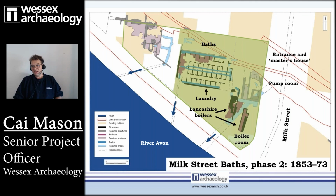The main addition to the building was this laundry block. You can see it divided into lots of little cubicles there with drains running alongside it. And the old part of the building that was used for baths and laundries gets turned over exclusively to baths. So you have male baths on the ground floor and women's baths on the upper floor.